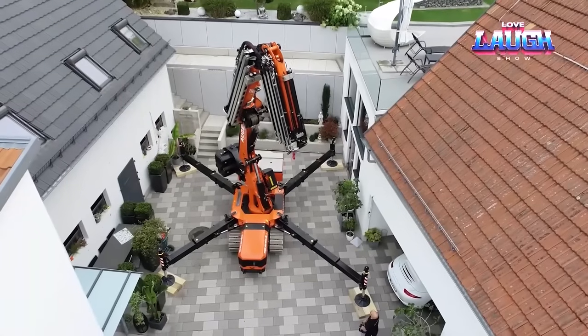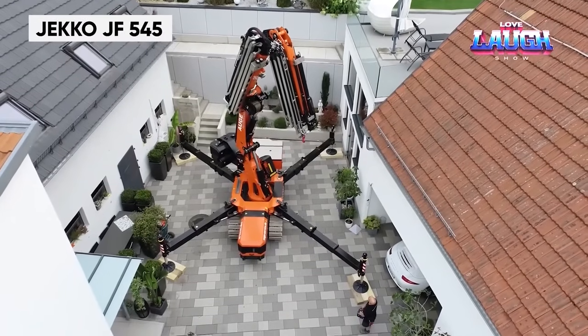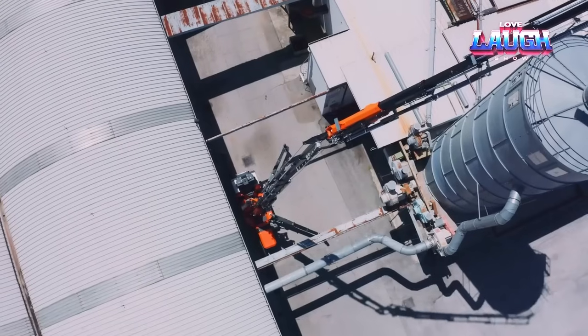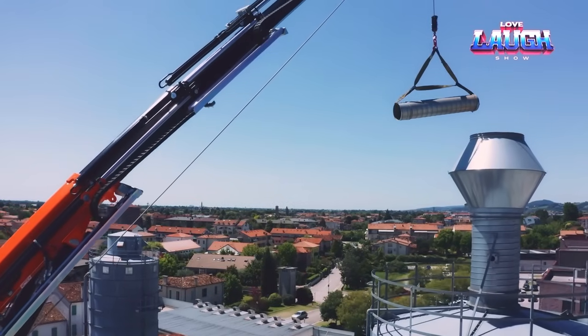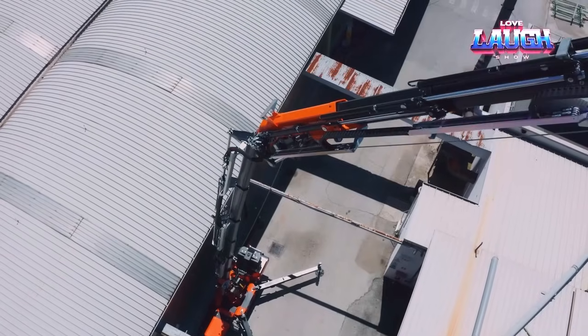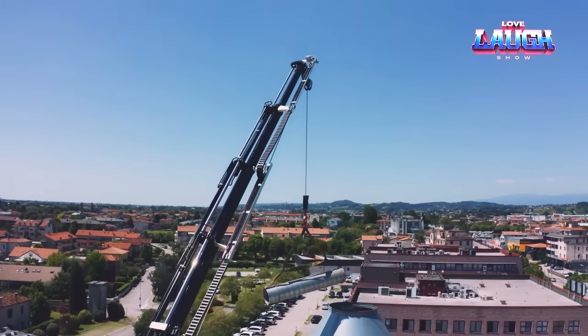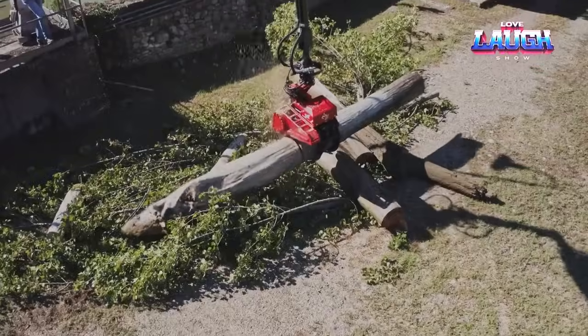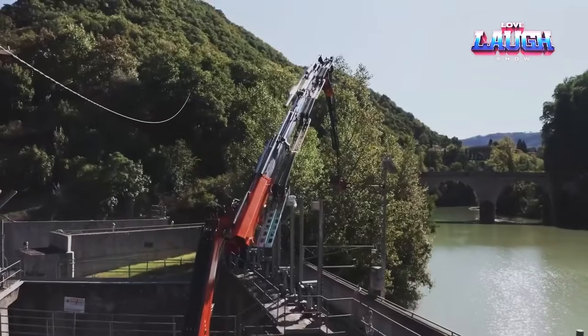In the realm of compact cranes, the Jeco JF545 stands out as a true game-changer. With its impressive lifting capacity of 60 tons and a maximum lifting height of 108 feet, this versatile machine is capable of tackling a wide range of tasks, from precision lifting to heavy-duty material handling.